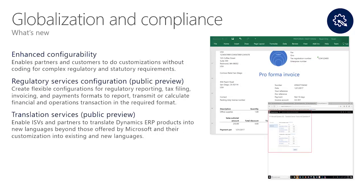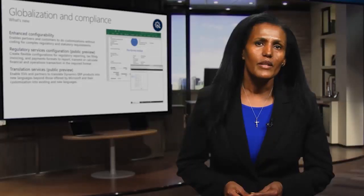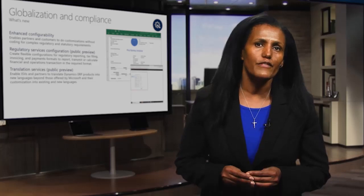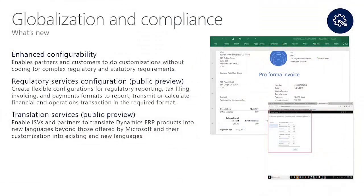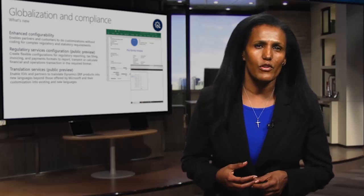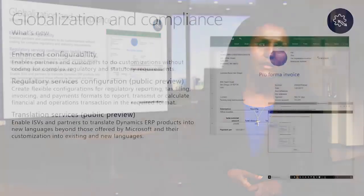Enhanced configurability. The enhanced code-free configuration functionality will help customers and partners create customizations to meet complex regulatory and statutory requirements. Regulatory service configuration. Available in public preview in the spring release, this feature enables customers to create flexible configurations for regulatory reporting, tax filing, invoicing, and payments. Formats to report, transmit, or calculate financial and operation transactions in the required format.